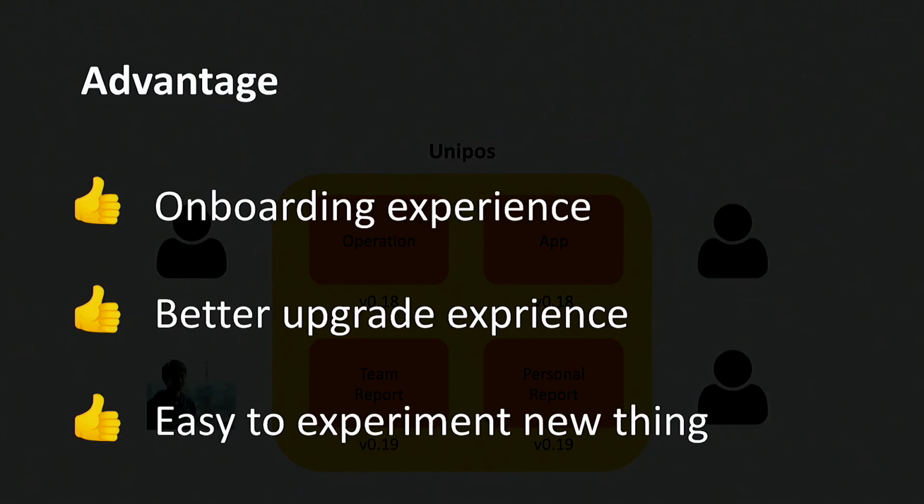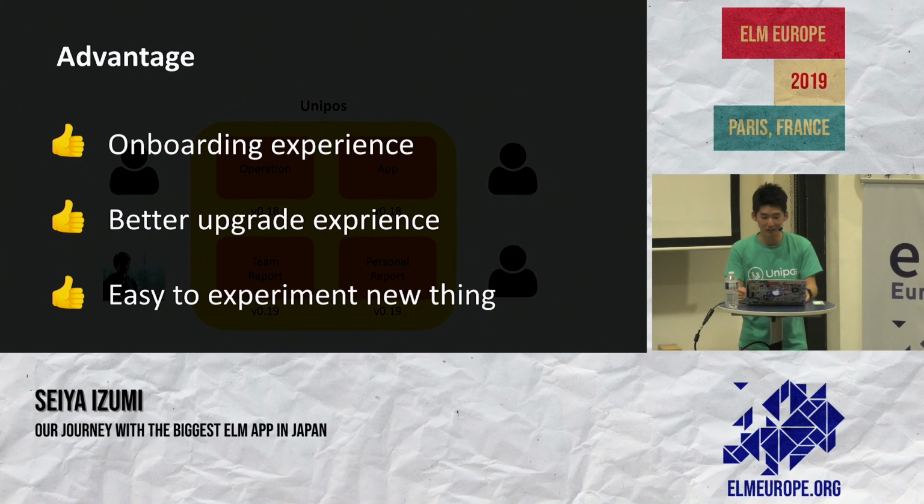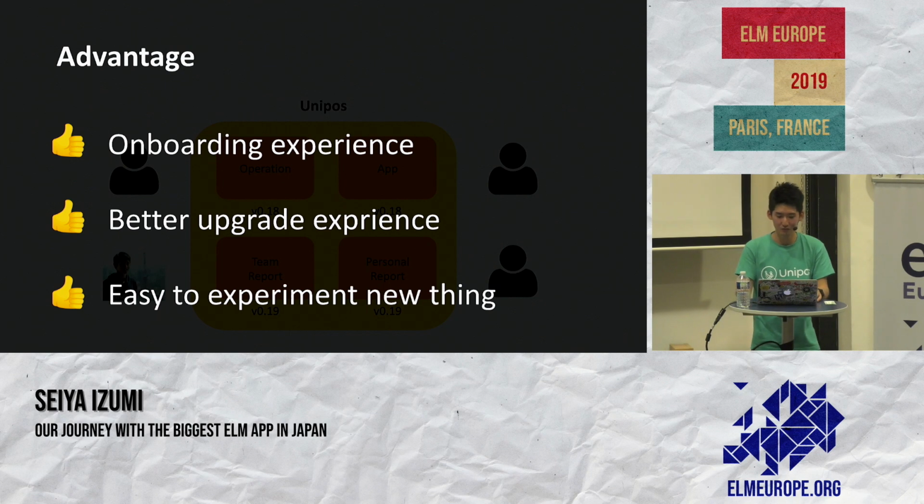We have three advantages of this architecture decision. The first one is onboarding experience. When the Operation App was spun out, there was also an aim to give an opportunity to make a production-scale app from scratch to engineers who newly joined our team. This really worked out. We think this is a good onboarding experience.